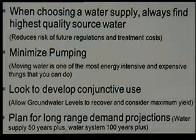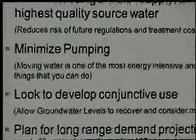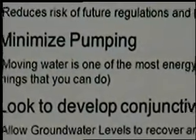The reason is that if you look back in time, since drinking water began, contaminants have entered that water, and regulations followed. And the cost of those regulations is quite expensive. So with higher quality water, the long-term opportunity to not have to deal with future regulations is better. The other thing you look at is to minimize your pumping costs. Our surface water supply is a gravity-fed supply, which is a big benefit to our community versus lifting water from the groundwater, which is anywhere from 500 to 800 feet below us. Lifting water is expensive to do.